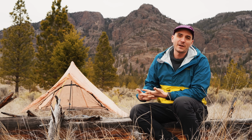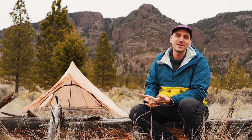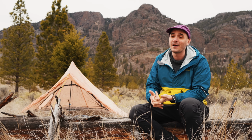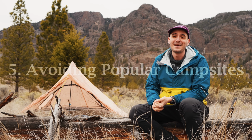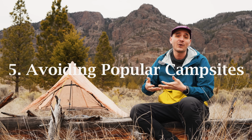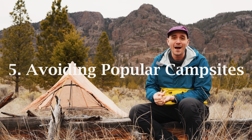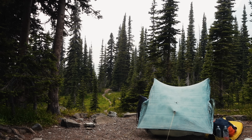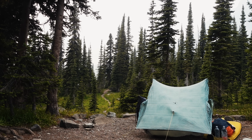Now, my next tip for campsite selection is not something you can do in every location, but something that I will try and do every time that I can. And that is to avoid popular campsites, or avoiding very well established campsites, very well used campsites. You can't do this everywhere. Think national parks, state parks.